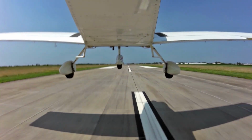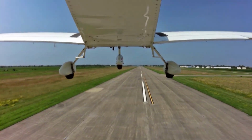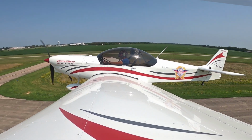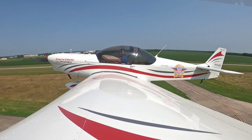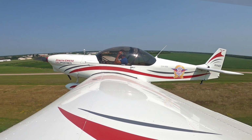Wow, that's still a short takeoff, because, you know, we were listening to the density altitude. It's nearly 3,000 feet, even though we're at 800 feet on a hot summer day. Oh yeah, it performs pretty well. It really does, and with two of us on board.